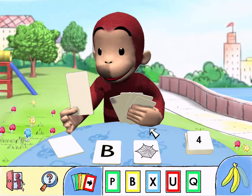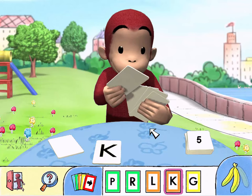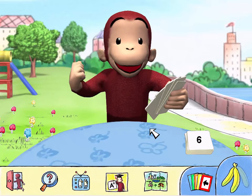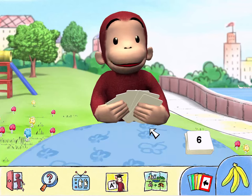Web ends with the letter B. Those match. Now it's your turn. Mask ends with the letter K. You did it! Great job! You sorted all the cards. You earned a banana! Great job!